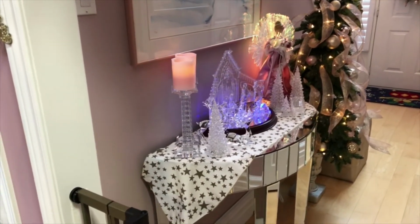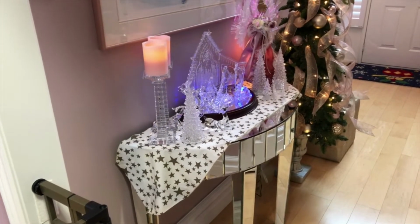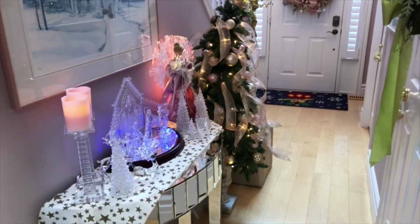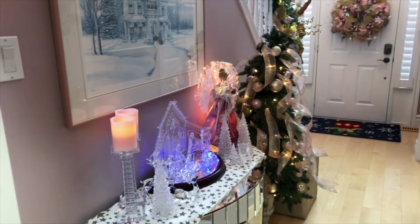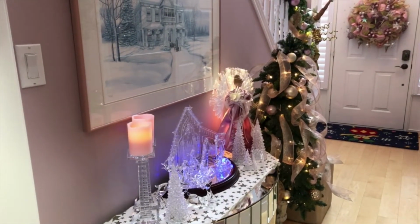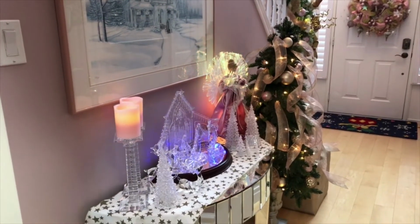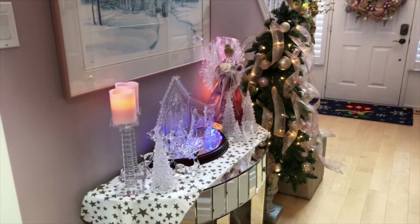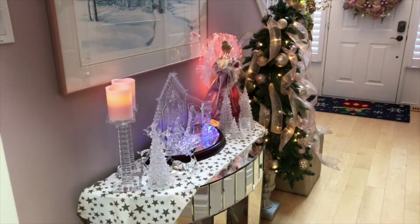In the hallway of the foyer, we have that very, very pretty little tree, and all I've done with that, I actually bought that tree decorated, believe it or not. When I ran into it in HomeSense, I thought, oh, I have to have that. It has my champagne golds and my soft golds and pinks, and I just added the ribbon to it. And then beside that, we have a beautiful angel that my friend Mary gave to me a few years ago. She's so, so pretty, and she's one of the fiber optic angels.